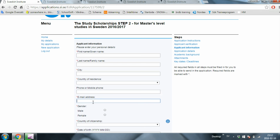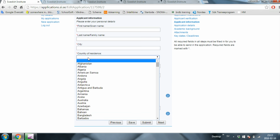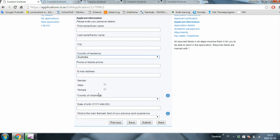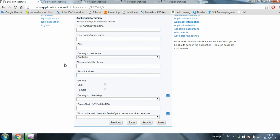Actually, you should use the same email address that you have used before in the university admissions login page, I guess. Then gender, country of citizenship. As we know, the country of residence and country of citizenship can be different. Let's say some Bangladeshi students study in Australia maybe, but country of citizenship should be Bangladesh. So that's what it means.